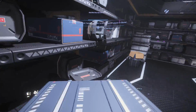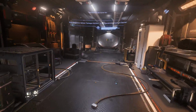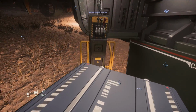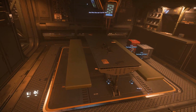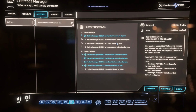We grabbed 2 of the boxes to return to the ship, but there was a 3rd to collect as well. Yeah, there's 3 to pick up here. Yeah, and then 2 of them are also dropped off on Daymar. Okay, cool. I love how this one's just got a bunch of fragile tape wrapped around it. We'll go to the abandoned outpost now.